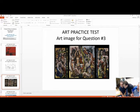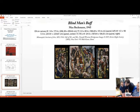Do you know the name of this painting? I haven't seen this. It's Blind Man's Bluff. Oh, he's over here. Max, I'd say right there. Max Beckmann. Max Beckmann, okay. Blind Man's Bluff.